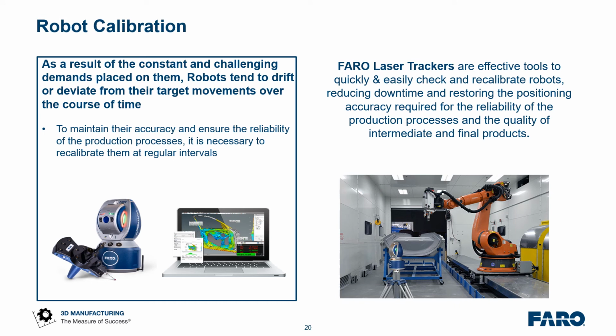Another production hurdle that we see often is robot calibration. Robots perform a very precise movement in order to do their jobs efficiently. Oftentimes robots will drift as they're used just due to the constraints that are placed upon them. What we can do is we can use a laser tracker in order to map out the actual movement and then compare that to what we were expecting that robot to do. Having those two data sets means that we can compensate for any drift that has occurred and pull that robot path back into where it should be.